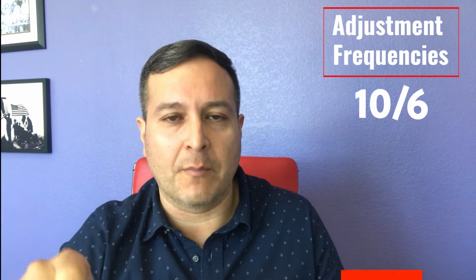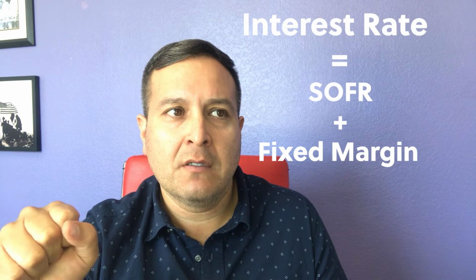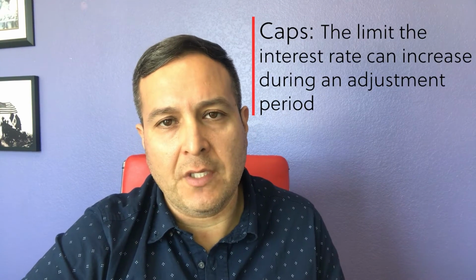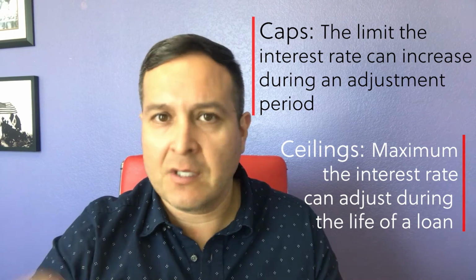ARMs also have adjustment frequencies, and this refers to the 6 in the 10-6 ARM, which means that after the initial 10-year fixed period, the ARM will adjust every 6 months for the following duration of the loan. ARMs also have margins. The interest rate is created by adding the SOFR index to a fixed margin. For example, your adjustable rate might be the SOFR index plus 4%. That 4%, we call that the margin. There are caps, which refer to the limit the interest rate can increase during an adjustment period. And there are ceilings, which is the max the interest rate can adjust during the life of the loan.